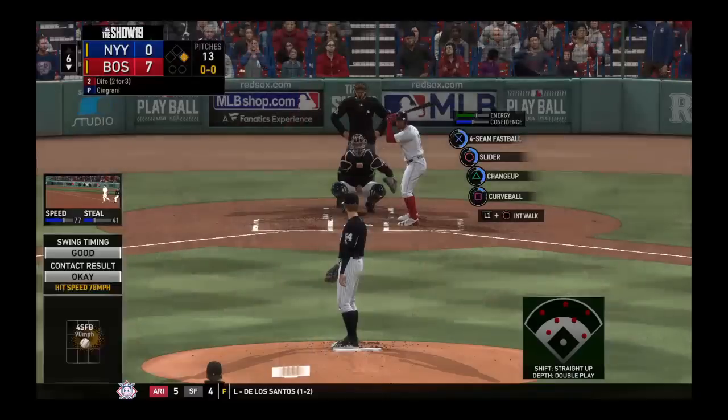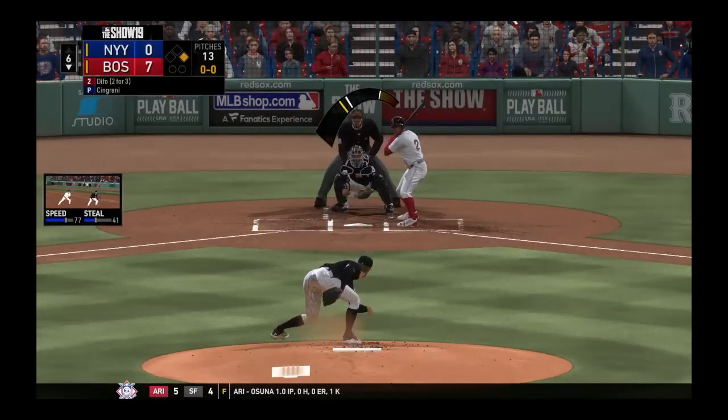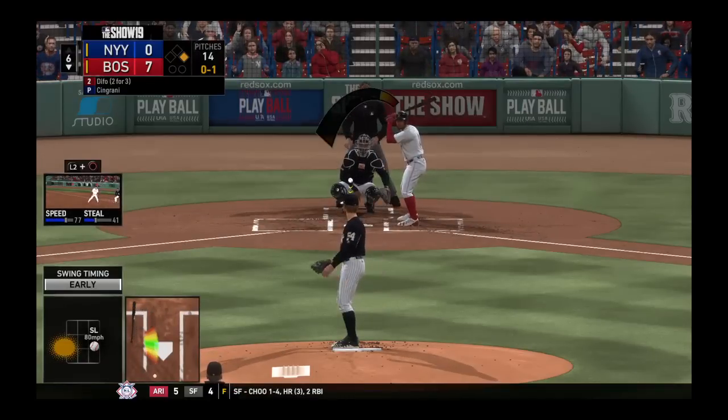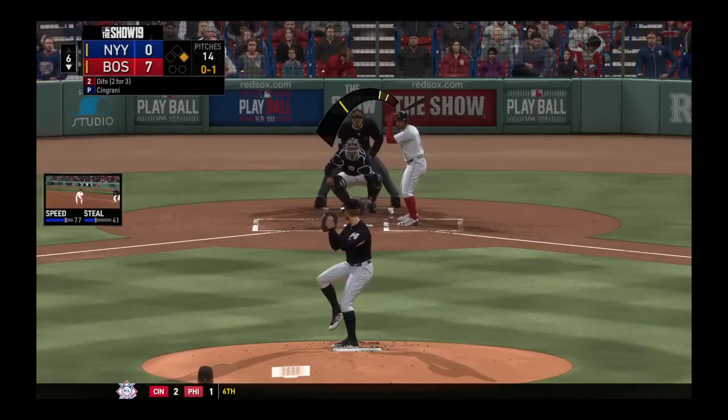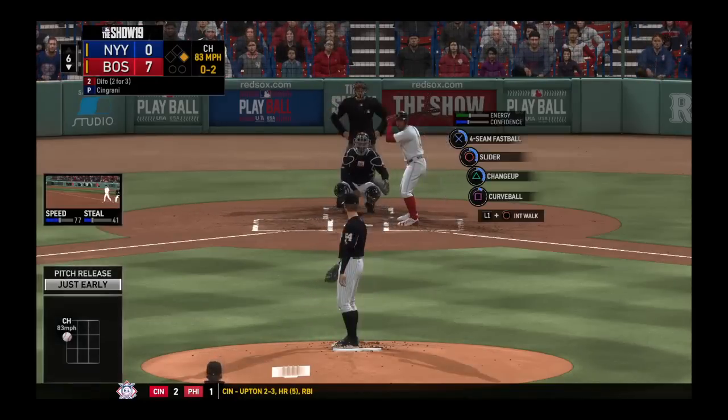And here now is Wilmer Difo. Previous meetings against Tony Cingrani. He's 1 for 2. Good slider there, and he gets ahead of him 0-1. Outside part of the plate, the changeup is in there.